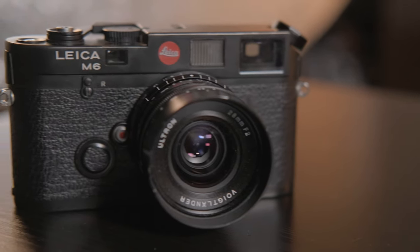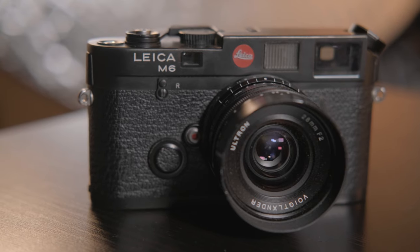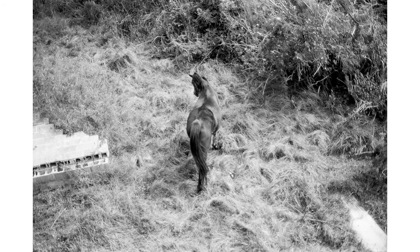What's up, everybody? So today I want to talk about one of my absolute favorite, if not, well, it is my actual favorite 35 millimeter film camera, and that's the Leica M6. So quickly, the story behind this camera.